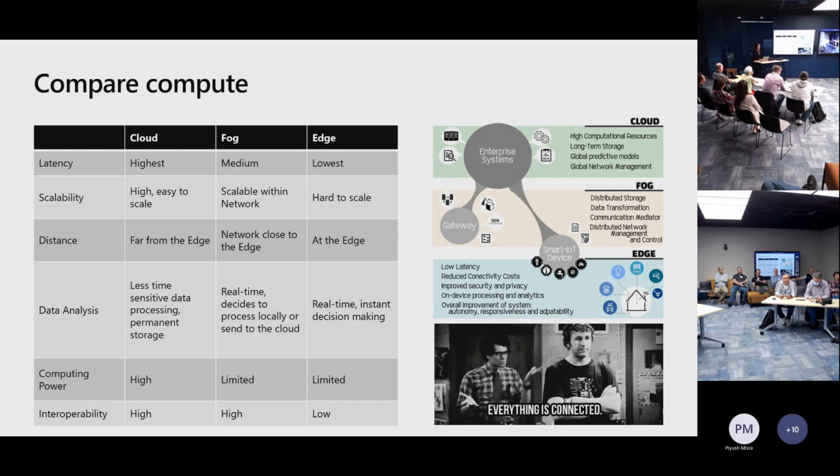So with edge, latency is quite low when you want to do the compute on the edge. That's because the device or the service would be quite heavy in hardware to be able to do that compute. It might have some GPUs or CPUs that can actually do that level of processing that you would normally be able to do in the cloud.